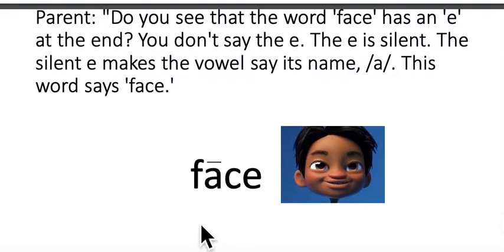Do you see that the word face has an E at the end? You don't say the E. The E is silent. The silent E makes the vowel say its name. A. This word says face.